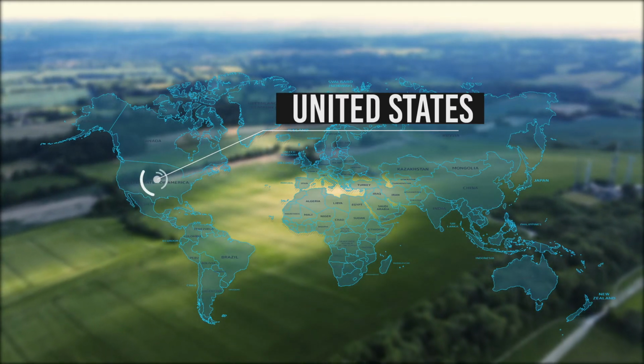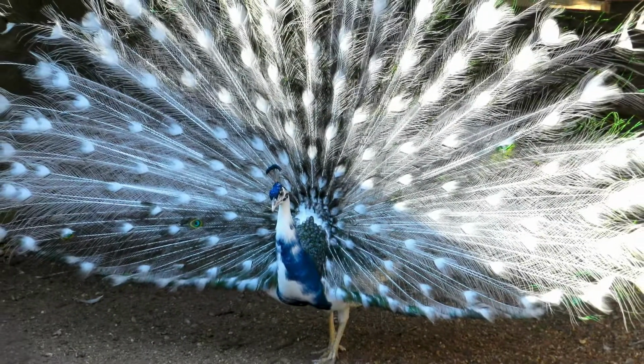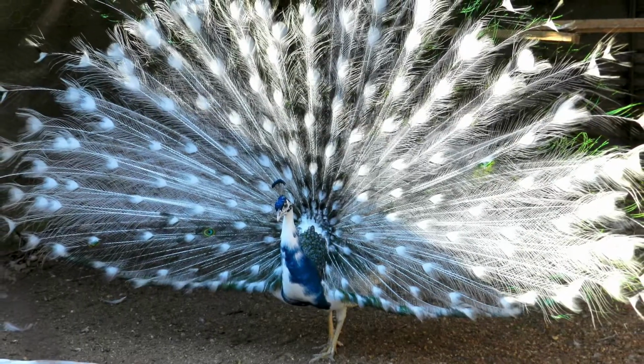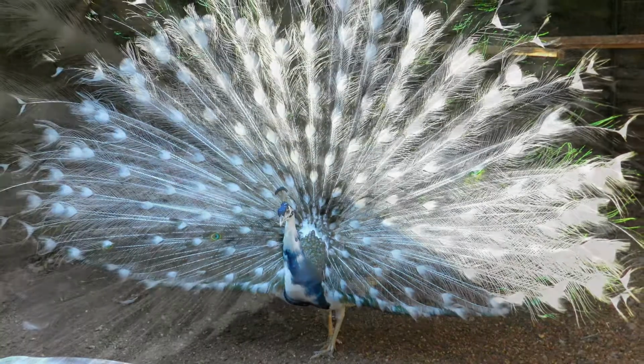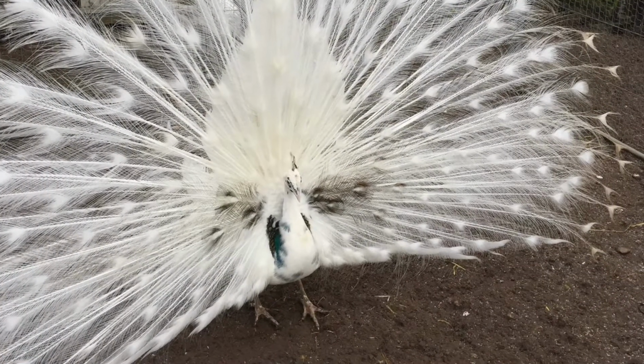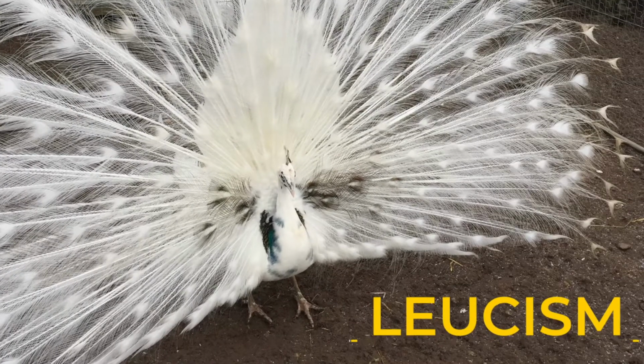breeders around the same time. The silver-pied peacock is primarily snow white with about 20% of its body possessing some colour, specifically around its neck and outer feathers. Although albino peafowls may exist, almost all white peafowls suffer from a rare genetic condition called leucism.